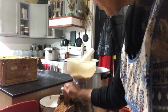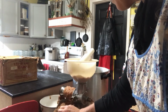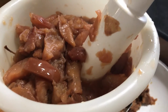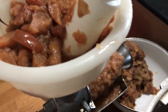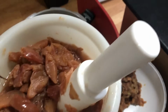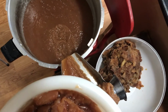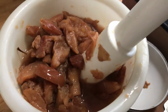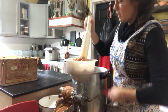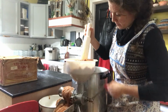Because this isn't sloped enough, it's not coming off of here enough, so it's actually making a mess on the floor. So depending on your setup, you'll have to watch for that. I did heat these up again this morning just to make sure that they were going to go through here pretty easily.